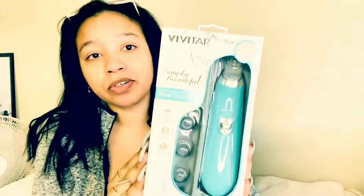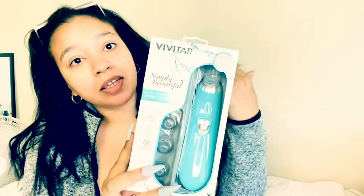I also got some brushes. I was in need of a good contour brush. I got this, the pore sucker. My son does like it.